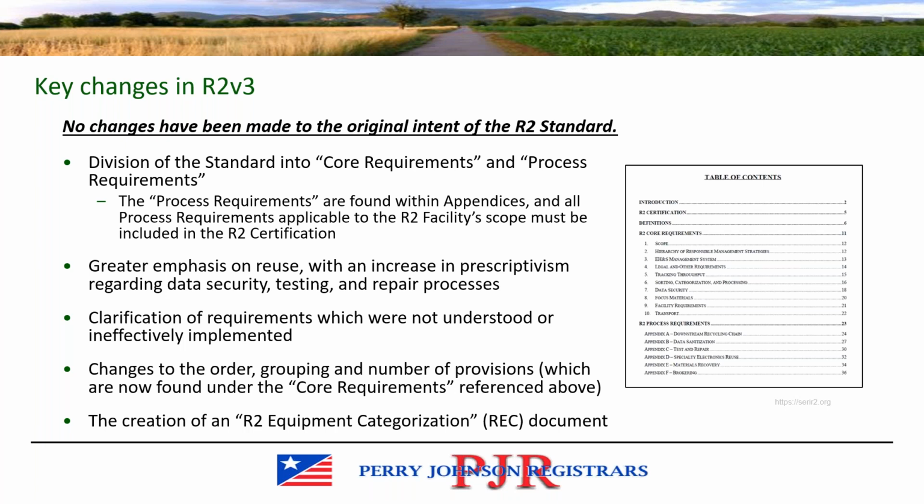The standard, as you can see, I've included a screenshot of the table of contents, has been divided into two main sections: the core requirements, of which there are 10 instead of 13 provisions, and the process requirements, which are housed in the appendices, but they contain a lot of really important information and requirements. So those are an important part of the standard as well. The process requirements will be selected based on the R2 facility's scope of operations and their certification scope, the activities that they perform. So all 10 core requirements will apply to all R2V3 organizations. However, the process requirements will be selected based on the scope. Not all process requirements will apply to all R2V3 organizations.